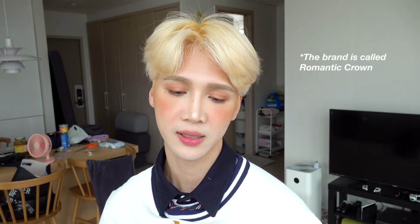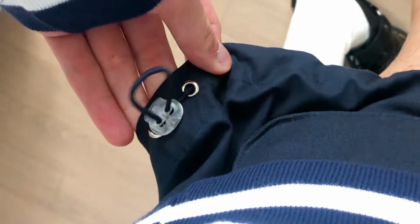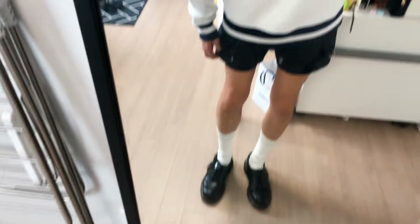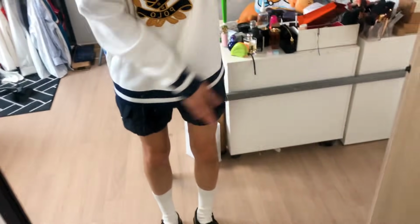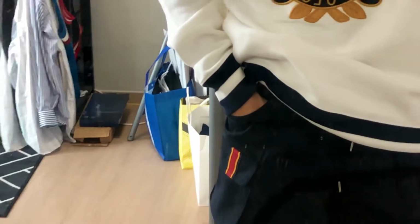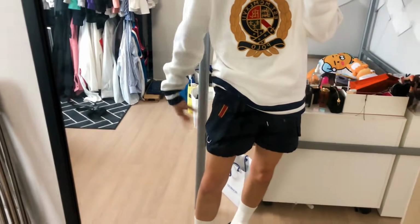Also in the back, there's a garter thing to make the shorts a little tighter, because before it was almost looking like one of those skirts. It was looking like a skirt, so I made it a little bit tighter to make it more straight, I guess. Also, the pockets go straight down. They're not the kind that go to the side where your stuff can fall out. I lost my Airbnb key in one of those shorts once, so yeah, this is good.